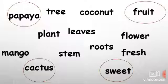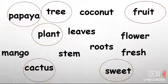Okay, tell me, where is plant? Yes, here. Circle it. Tell me, where is tree? Yes, here. Circle it. Tell me, where is stem? Yes, very good. Here, circle it. Where is mango? Yes, here, circle it.